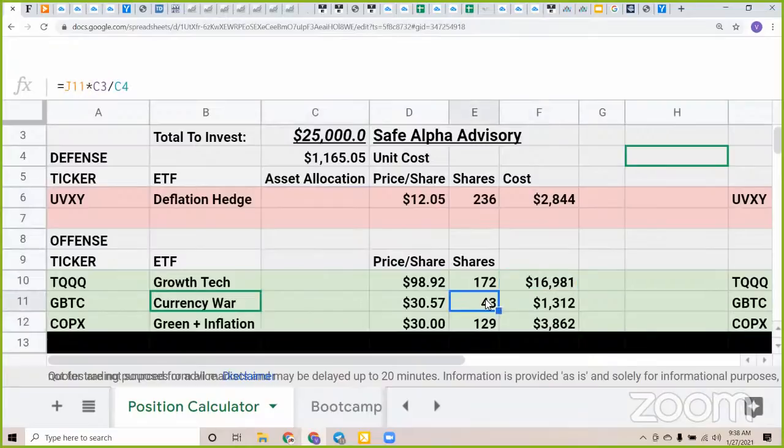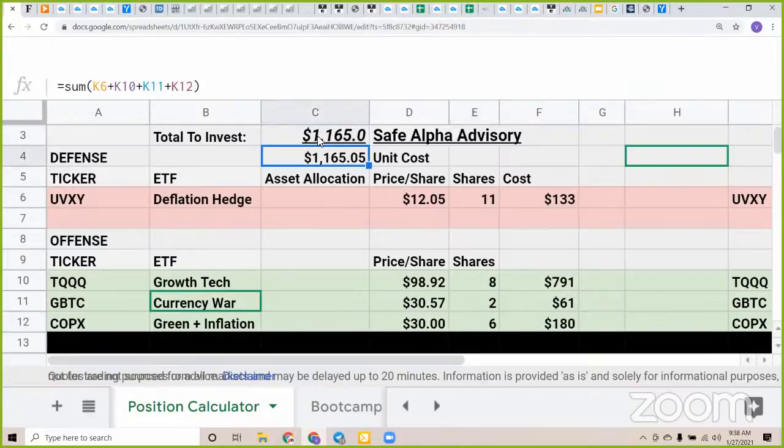We're going to pick up 43 shares of GBTC, and we're going to protect against inflation or rising interest rates, playing the Green New Deal with copper, COPX, 129 shares. Okay, so that's the secret formula that we're recommending.